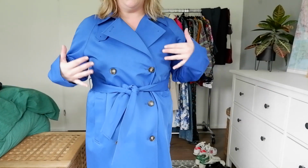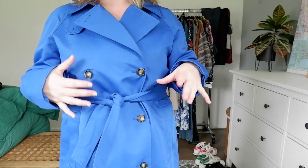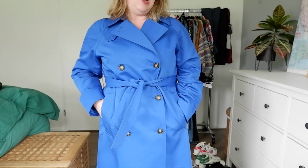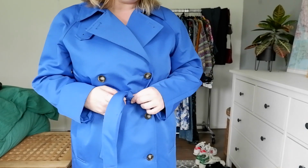This is a little stiffer in terms of the material compared to the beige one, because it has that rainproof coating. But this is again one that I'm keeping for rainy summer days and that sort of thing. I haven't worn this one out yet.